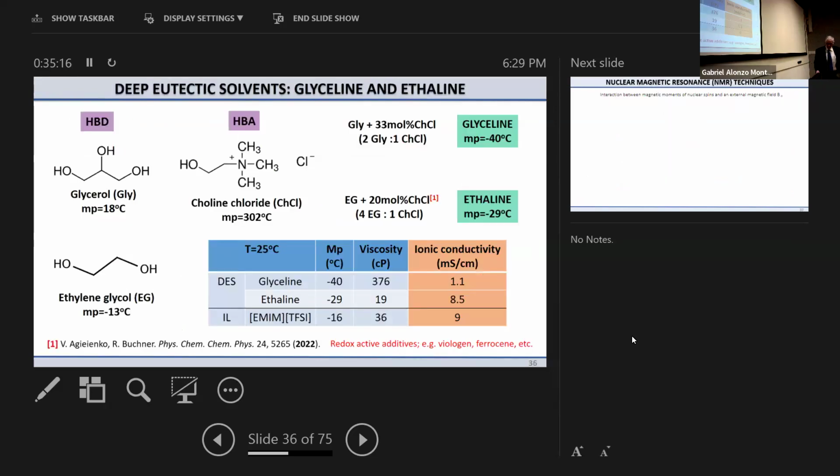As an example, an early candidate is a mixture of glycerol and choline chloride. That has really nice eutectic behavior. Basically what you do is you mix a hydrogen bond donor, such as glycerol, with a hydrogen bond acceptor, such as choline chloride. Another hydrogen bond donor you can use is ethylene glycol. The one with glycerol is called glyceline, and the other one is called ethaline. The conductivities are reasonably high compared to an ionic liquid. And then again, to make this actually work in a flow battery, you need to add these redox active agents like viologen, ferrocene, and so forth. Stuff that I actually never learned about in college.